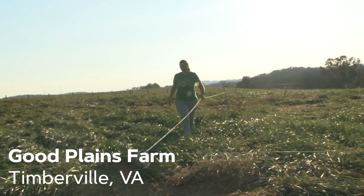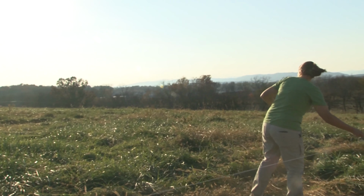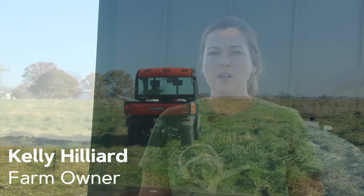I'm Kelly. This is Good Plains Farm, and we're in Timberville, Virginia. Started the farm in 2017 when I got my first 6 steers. They are Red Devon and Devon Cross. So that's kind of when I got started.